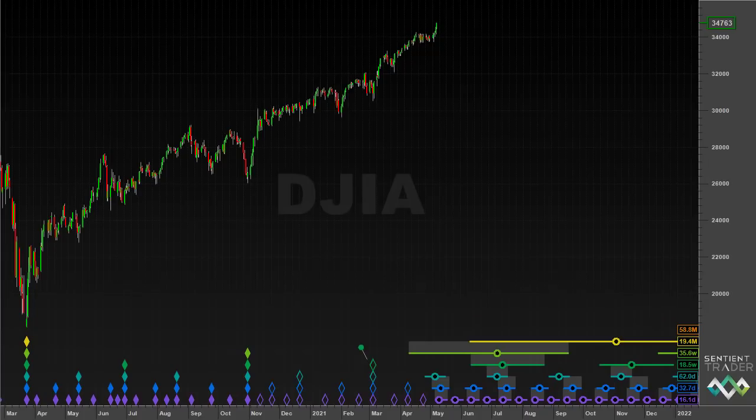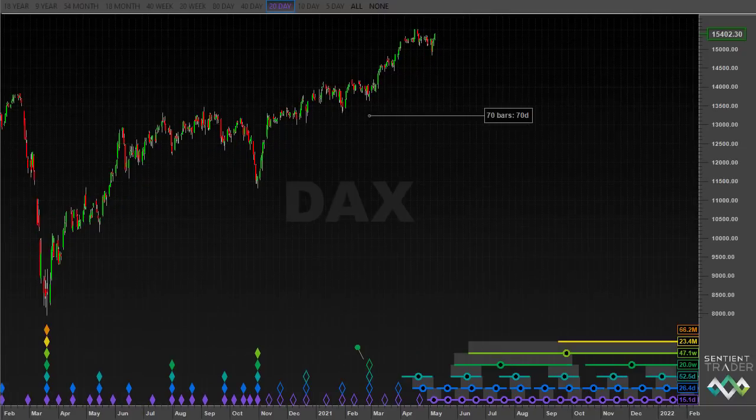Let's take a quick look at the Dow Jones. This is the Dow Jones Industrial Average, and here as well we can see a very nice and neat nest of lows for the 80-day cycle. Beneath this very subtle trough which formed in the Dow Jones, we also of course have the 18-month cycle trough looming ahead of us a little after the middle of this year. Let's cross the oceans.